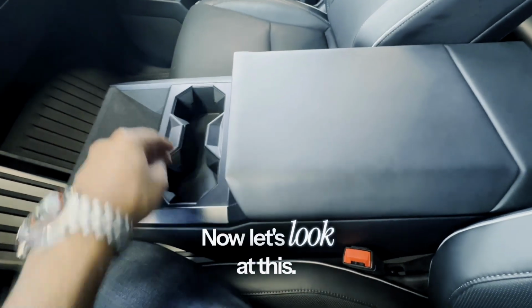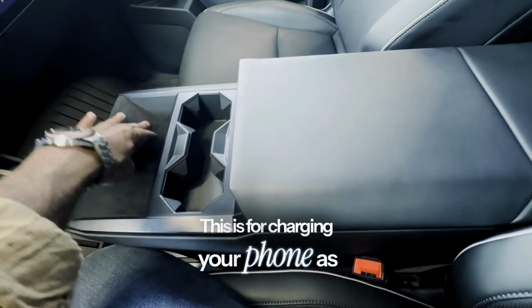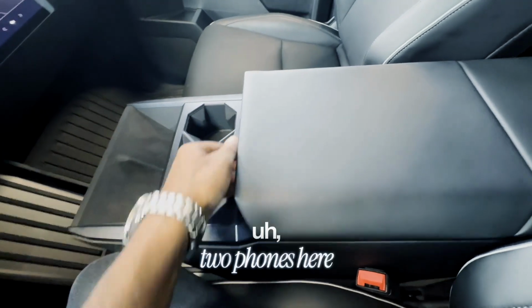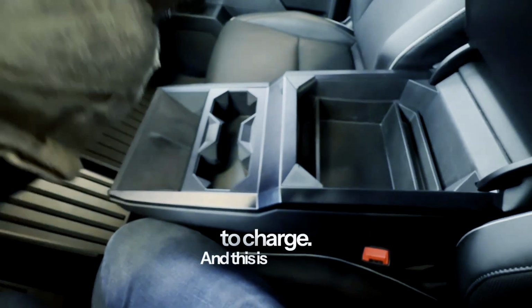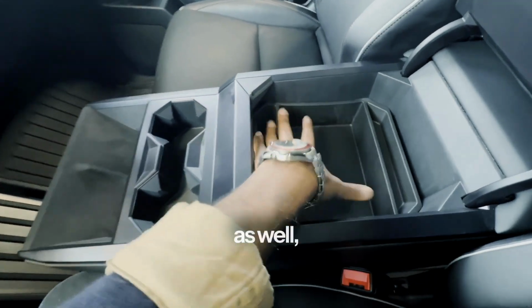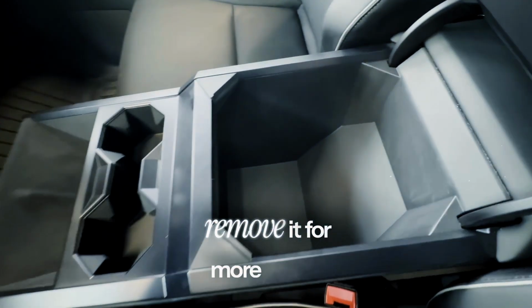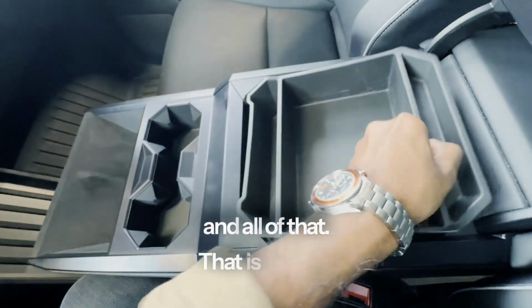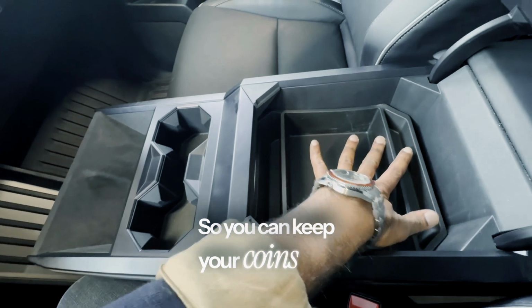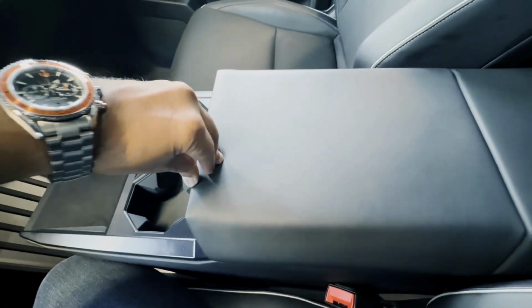Now let's look at this. Beautiful cup holder. This is for charging your phone as well, so you can leave 2 phones here to charge. And this is a massive cubby hole here with some compartments as well, so you can push this all the way down, pull it all the way up, remove it for more space and all of that. That is so cool. So you can keep your coins and stuff like that here, and then you can close this too. There we go.